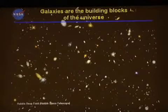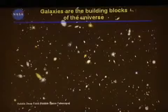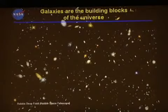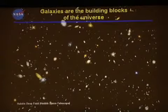So galaxies are the building blocks of the universe, and there are many hundreds of millions of galaxies in the sky. Now, interestingly, this image was taken by an instrument on the Hubble telescope that was built right here at JPL called the Wide Field Planetary Camera 2. It was used to correct the blurred vision of the Hubble telescope, and it was installed into the telescope in December of 1993 by astronauts. And it has been the workhorse camera now for over 15 years.